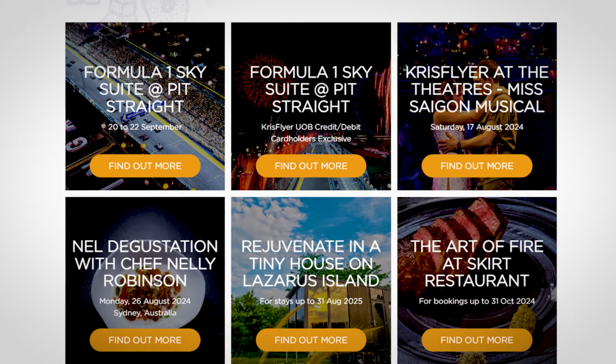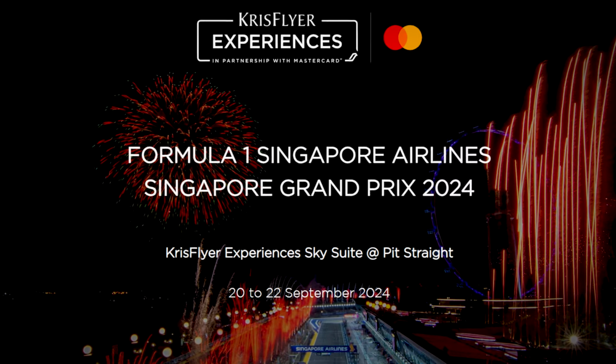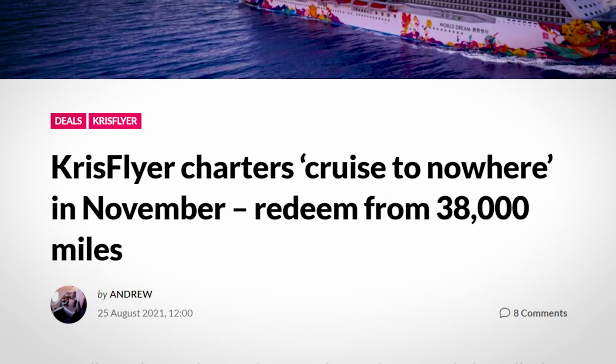Next, besides the 3 miles uncapped earn rates, this card also comes with a few additional benefits. This card lets you redeem your KrisFlyer miles for exclusive KrisFlyer experiences, such as the recent F1 Sky Suite and the Cruise to Nowhere back in 2021.